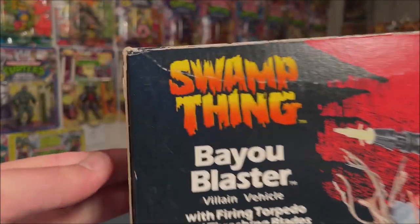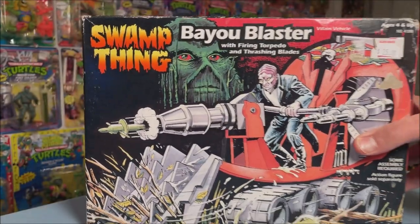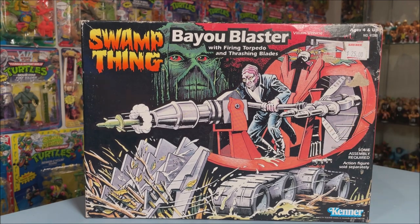And like I said, this is from Kenner from 1990. Great, great vehicle. Of course, I'll leave this in the box. I will not bring myself to open it, but I'll try to find some room on display and put it next to my loose Swamp Thing figures.